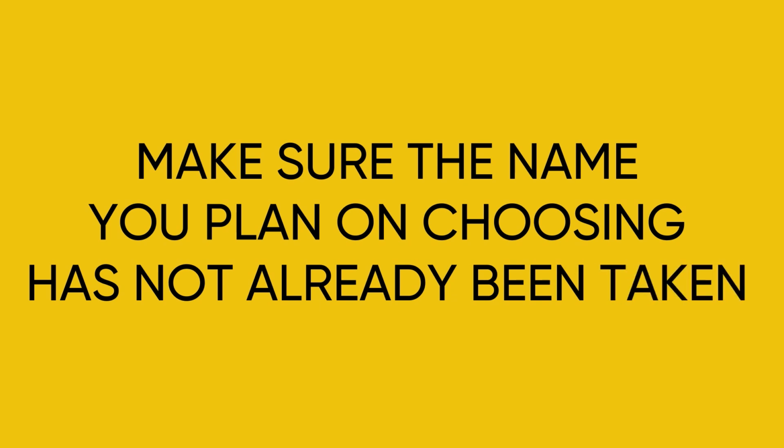Also, another important pro tip when it comes time for you to name your LLC, is to double check and make sure that the name you plan on choosing hasn't already been used by another business owner. You can search your LLC name in your state database using the Secretary of State website to make sure nobody else has that business name, so you can use it for yourself.